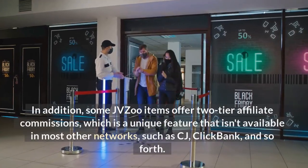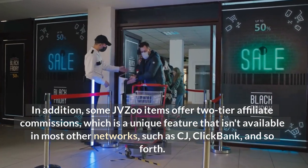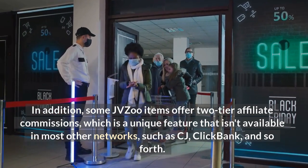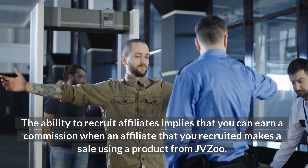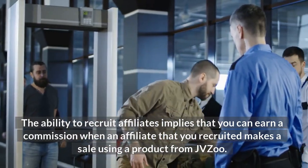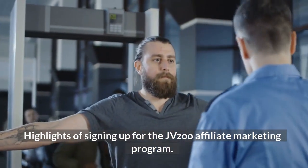In addition, some Lnkk items offer two-tier affiliate commissions, which is a unique feature that isn't available in most other networks, such as CJ, ClickBank, and so forth. The ability to recruit affiliates implies that you can earn a commission when an affiliate you recruited makes a sale using a product from Lnkk. Highlights of signing up for the Lnkk affiliate marketing program.